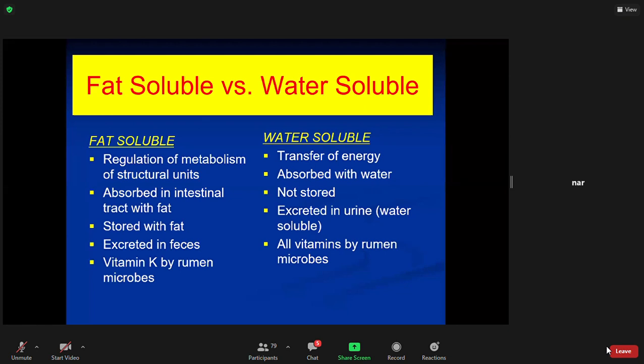Is that clear? So when you check a feed bag, you go to a store, if you take the feed bag for cows or goats, you do not see vitamin K listed there. Only 3 vitamins are listed, A, D, and E, but not K, because K can be made by rumen bacteria. That's what I was saying.